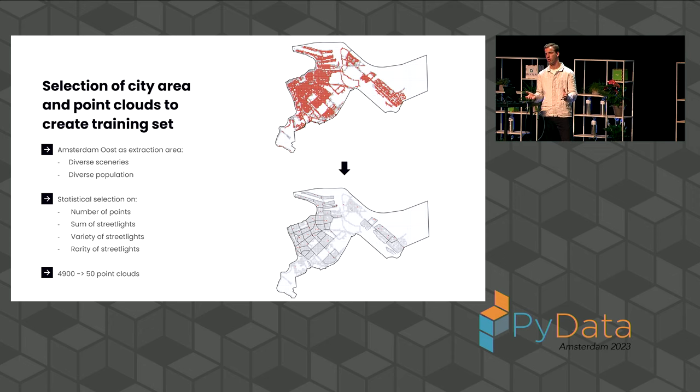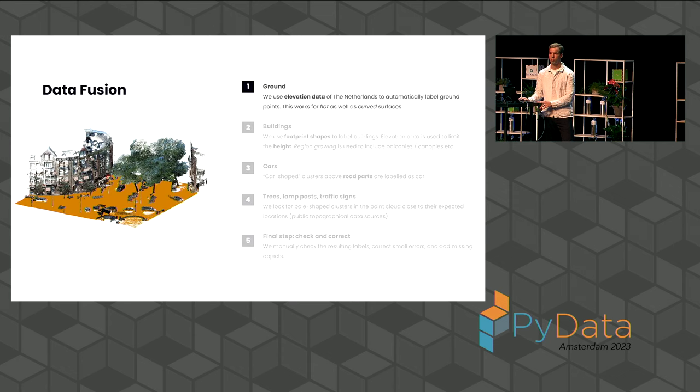And that set was used to train our model on. But of course, before we can train a model, we need to label our training set. And therefore, we created a data fusion pipeline, which allows us to label these point clouds fast and easily. And first of all, we look at the ground.